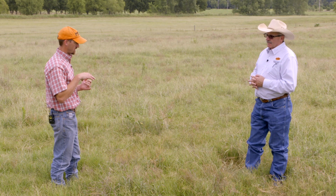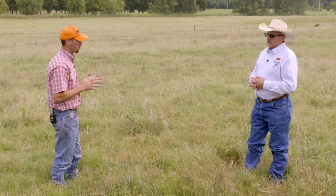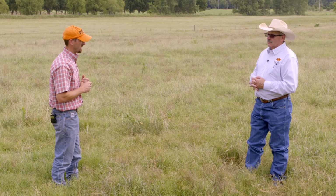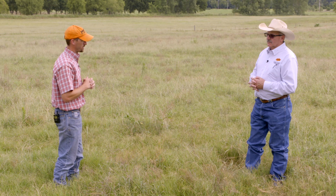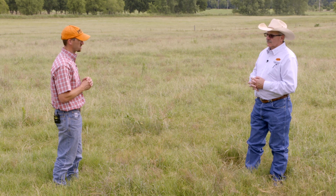Sure. Typically what we're going to do for, say, the oats, we'll run somewhere around 25 pounds. You can go higher than that if you want to. If we're incorporating that in a mix, we'll run at least 1 bushel of either your wheat or rye, or if you do both, you would come out somewhere around 1.5 bushels total between those species.